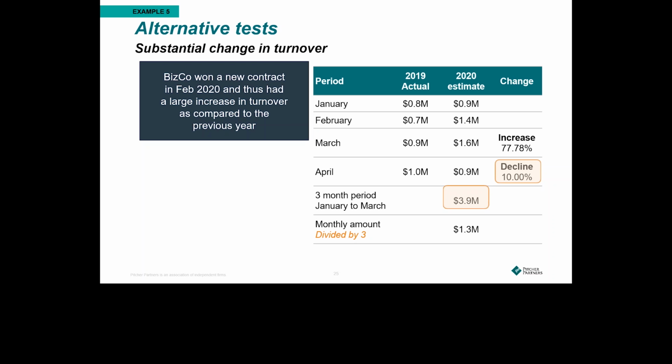Now, sorry, I will jump back a step. The thing that I failed to mention was that we had to have a 50% increase in turnover over a 12-month period to get into this test. As you can see, in the 12-month period prior to April, which was March, there was an increase of the March turnover from 0.9 to 1.6, which represented 77.78%. So apologies, I failed to mention that the turnover due to the contract had increased by more than 50%. So there had been a substantial change in turnover during that 12-month period to get into this.